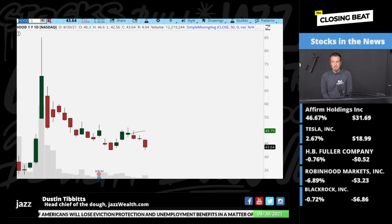Robinhood down about 7% here on the day. This is kind of a no-brainer here. The SEC chairman said, hey, you know that payment for order flow thing that Robinhood was most publicly criticized for, although lots of companies do it? That is on the table in terms of regulation. Not getting rid of it.